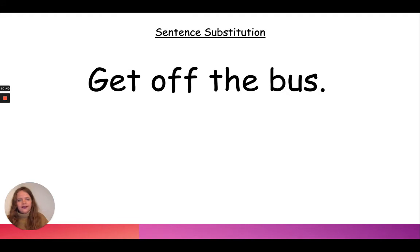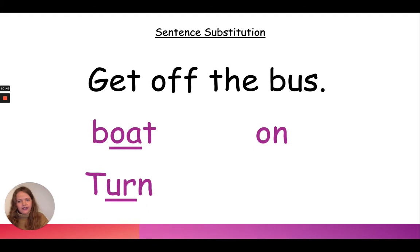So our normal sentence again, get off the bus. And this time we're thinking about this word. This word, remember, is turn. Where could turn go in our sentence? Have a think. If you need to pause the video to think for a bit longer, you can. Where could turn go in our sentence? Let's have a look.